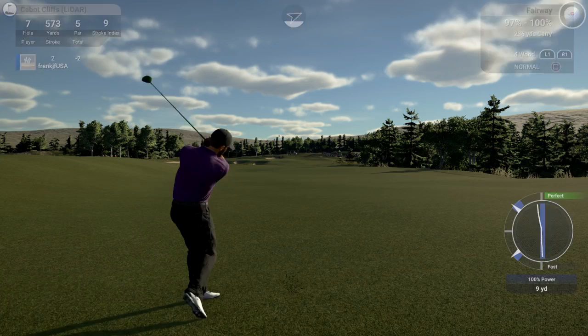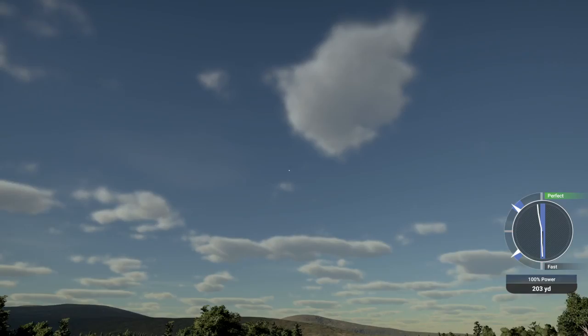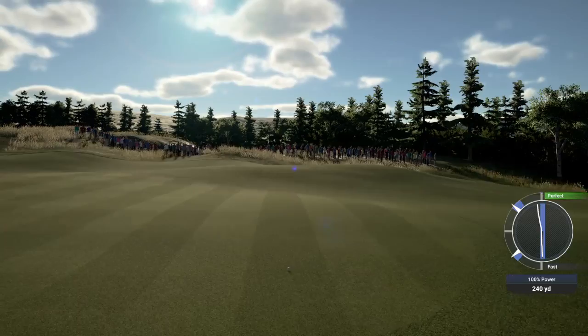Going a hole. I know you got a chance. Come on. I know you want to. Come on, get up there. Get up, get up. No. All right, get off the green then.